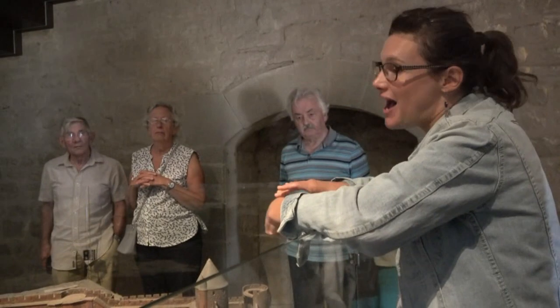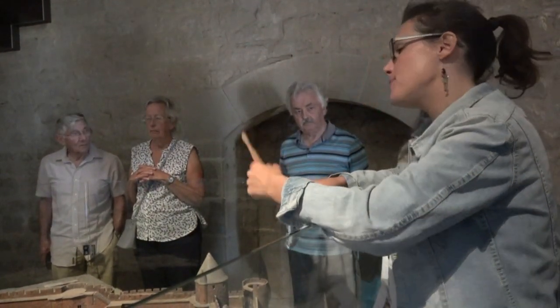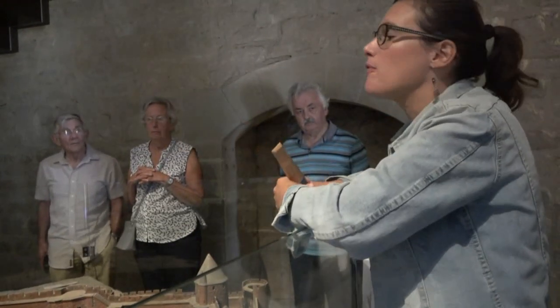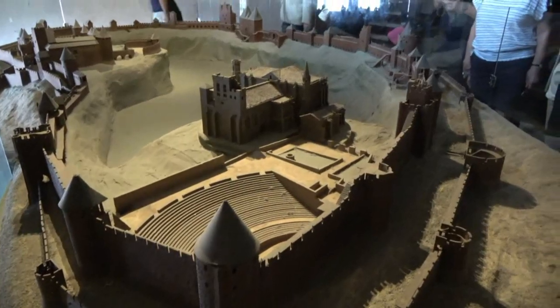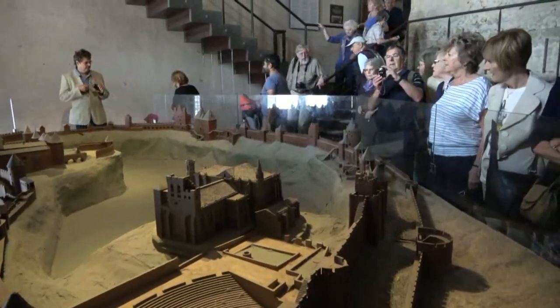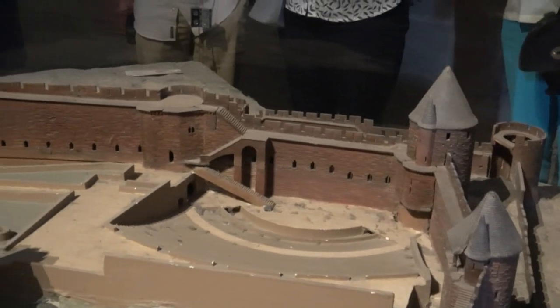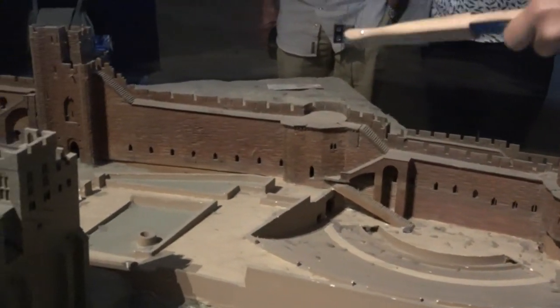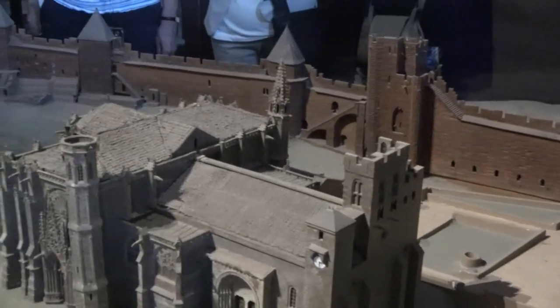Dating back from the first half of the 20th century, at that time, a man who was living at the bottom of the walled town, Louis Lacombe, decided each Sunday to take measures and to reproduce the fortress as it was at the time. He reproduced what is classified, so the two walls outside the castle. He did not build the former cathedral, neither this amphitheater, because it did not exist.